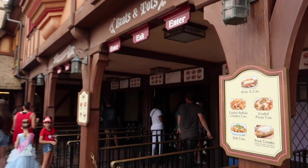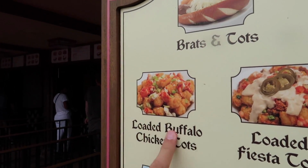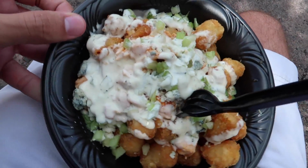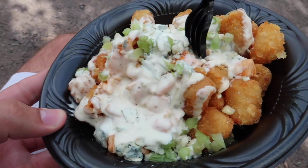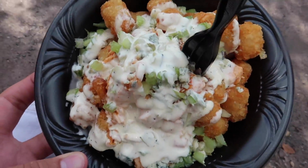Here we go, the Friar's Nook to get the loaded buffalo chicken tots. Look pretty good, right? And they start with an L. So I'm sitting next to Tigger and Pooh's meet and greet, and this is my loaded tots here. Look at this, this is incredible. I don't even know what's on here, but I'm kind of excited for it.